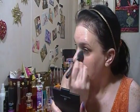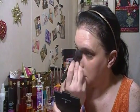And then I'm going to go in and set my under eye with my e.l.f. tone correcting powder, just the yellow one. And I'm using the e.l.f. blush brush for that. I always look up when you do this, because that way you decrease the chances of it making the fine lines show up even more. Okay.